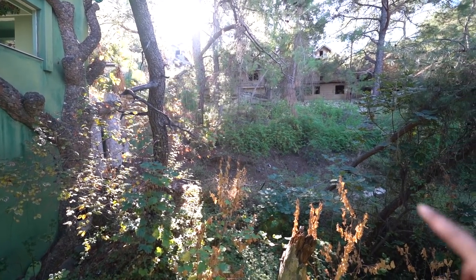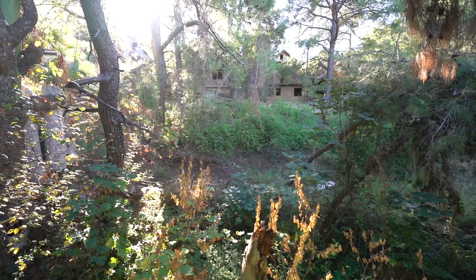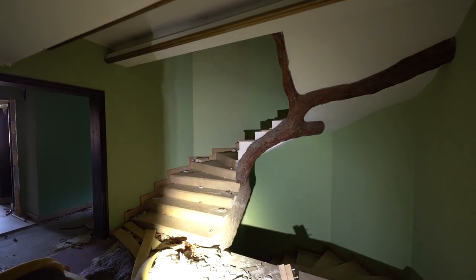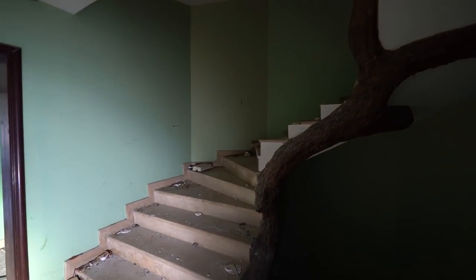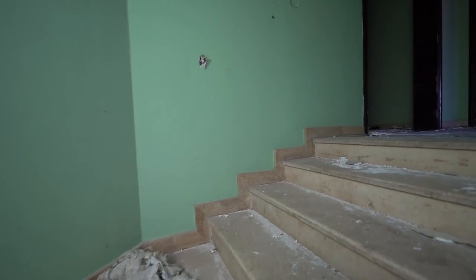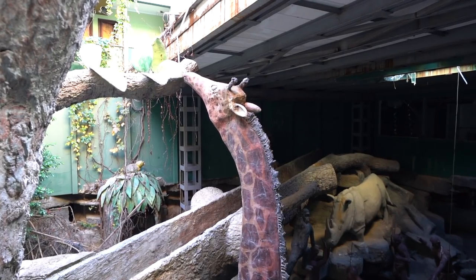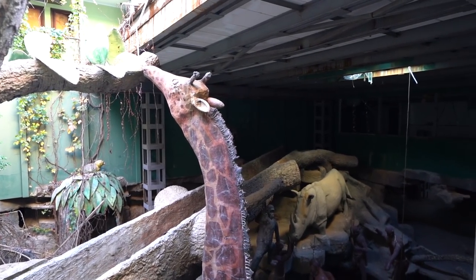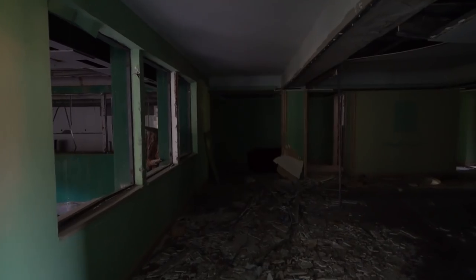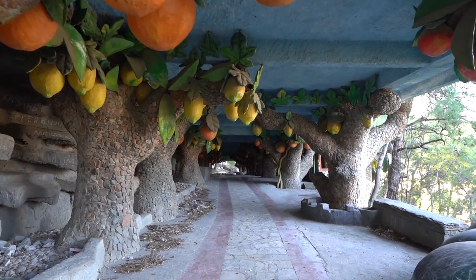I already see some wooden lodges over there. It's a lot of variety in this park. Going down again, there's much more to see, so I'm gonna lose a lot of time here. All right, back out to the front entrance of the hotel.